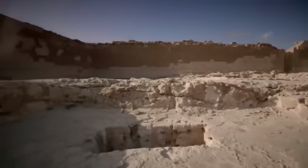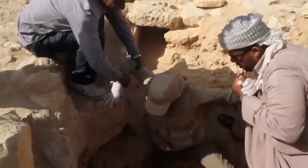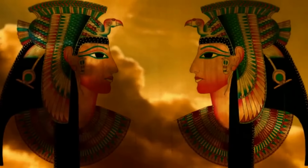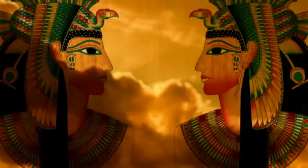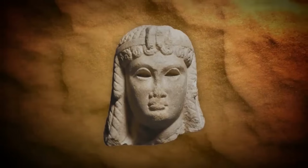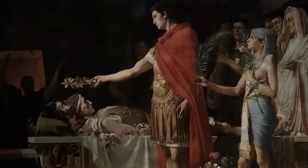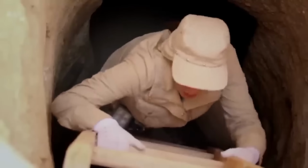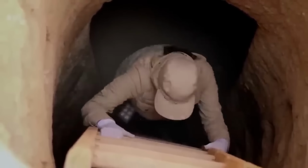The discovery of Cleopatra's tomb is undeniably one of the most thrilling and mysterious achievements in archaeology. Cleopatra VII, the final ruler of the Ptolemaic Kingdom of Egypt, has fascinated people for centuries with her intelligence, political shrewdness, and her famous romances with Roman leaders Julius Caesar and Mark Antony. For ages, the location of her final resting place remained one of history's most elusive mysteries.